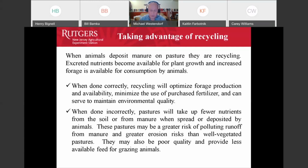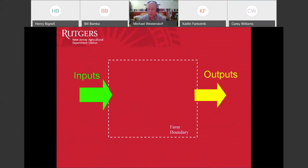Pastures that are not managed correctly will be at greater risk of polluting runoff, greater erosion risks, and overall lower quality. Now, I'd like us to start by thinking a bit about what comes on and goes off the farm. Some of you have probably seen a slide like this before, with our farm in the middle of the box. Coming on the farm we have inputs, and we have outputs going off the farm.